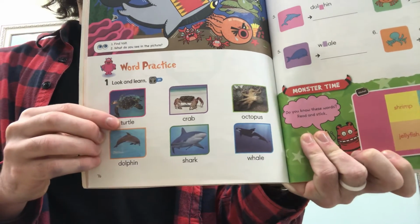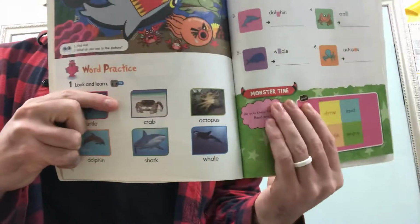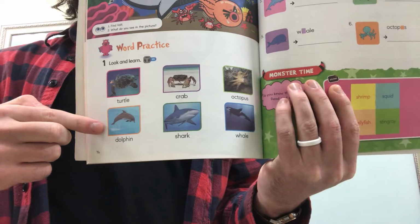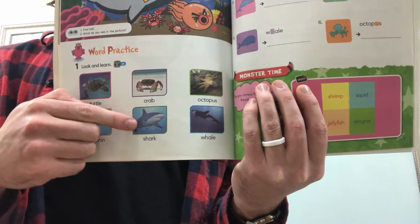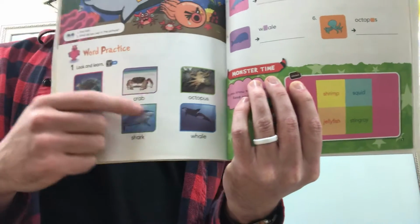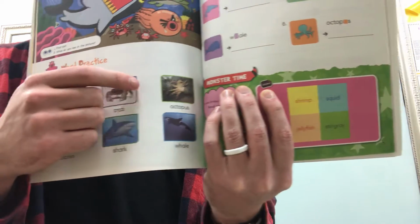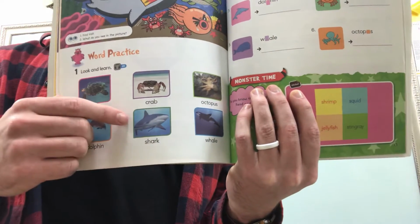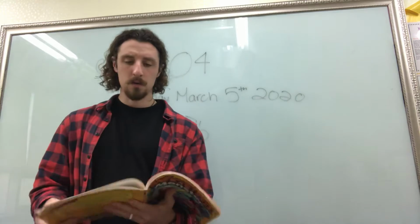Turtle, turtle. Crab, crab. Octopus, octopus. Dolphin, dolphin. Shark, shark. Whale, whale. Okay, so turtle, crab, octopus, dolphin, shark, whale.